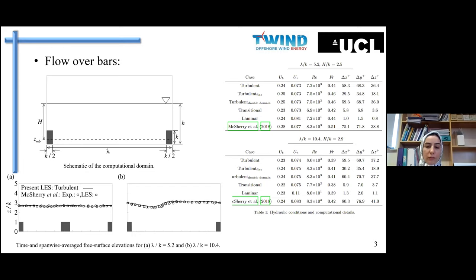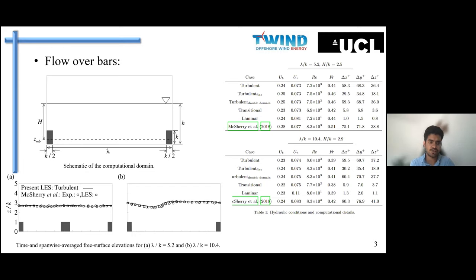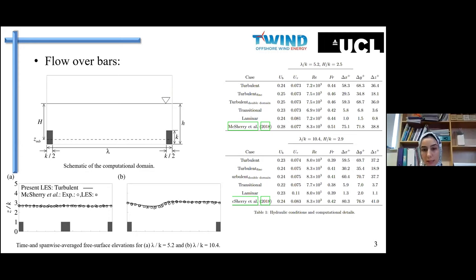I see. Just a follow-up question. As you can see, here you have 5.2 lambda over K and 10.4. Do you know at which value of lambda over K, I don't know, 6 or 7, this effect of having a smooth free surface versus a bumpy free surface, at which point this transition occurs? Have you studied it maybe, or are you interested in looking at it? No, I didn't study that. I didn't study the exact lambda over K where the transition happens, no.